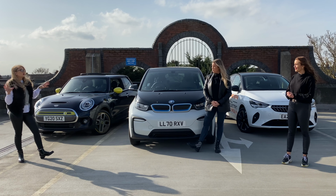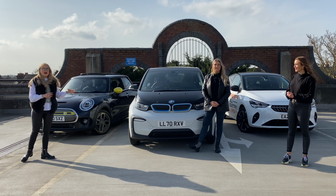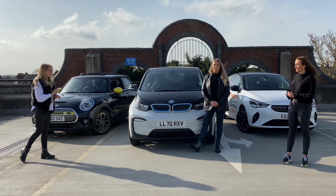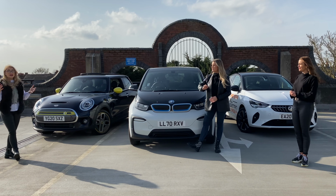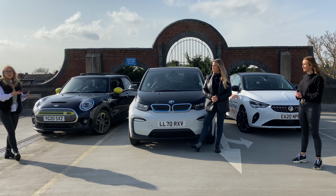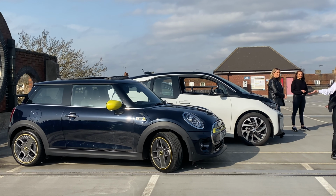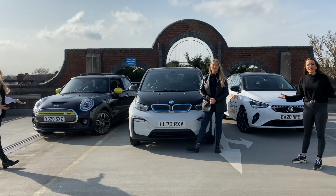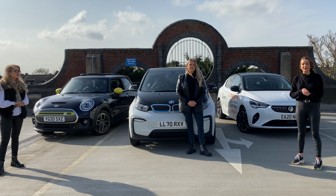Girls, can we just talk about the road tax on the i3? £465 for an electric car, which is just insane. Yes, okay, the Mini may not be able to get as high a range as the other two cars, but it's a Mini. When people want a Mini and they want to save the planet, this is a great little car. See, this is going to be the difficult category, because if you don't need to go too far, the Mini is going to be great value for money.